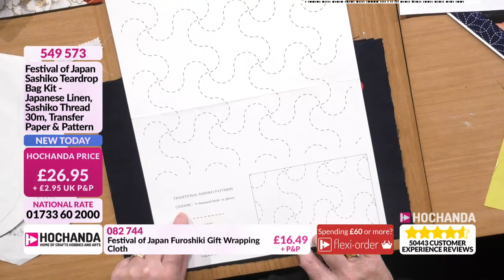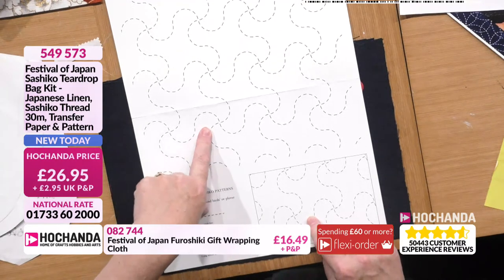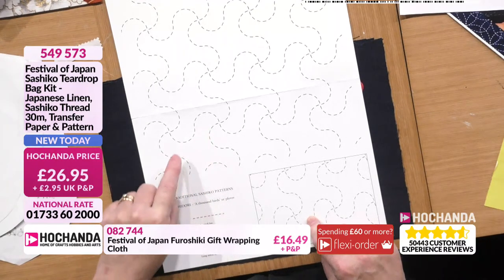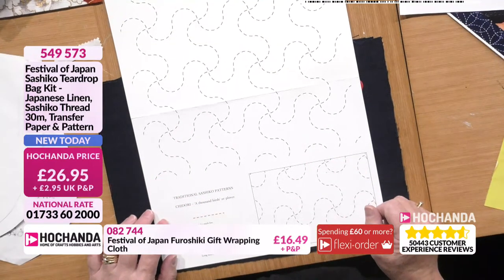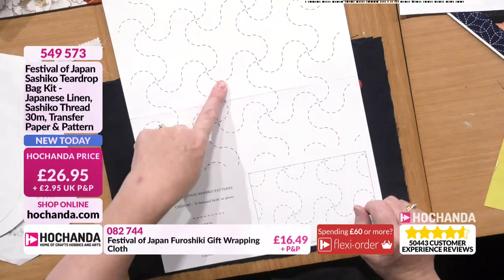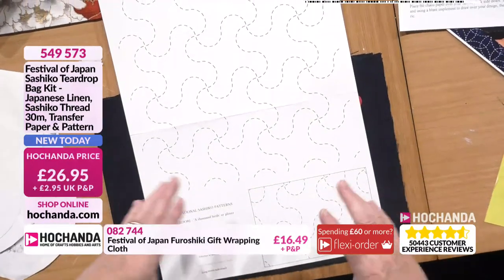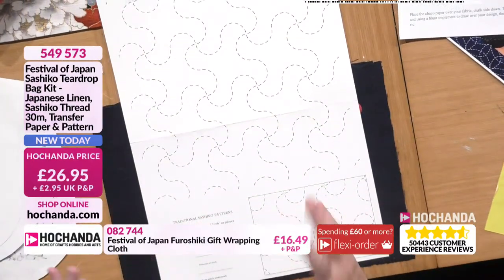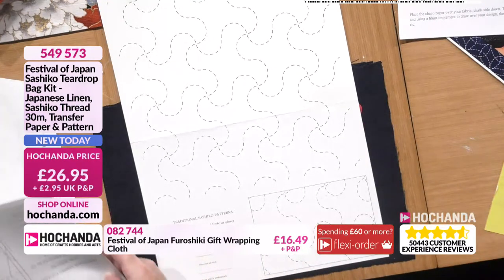So this is called Chidori. I really like that. It looks like a jigsaw piece, but a wiggly one. It is, but it's birds. It's an interpretation of a Japanese plover. A plover? A plover. So there's his head, there's his wings, and there's his tail. So it's been taken down to its least form and made into a plover. So this is Chidori.